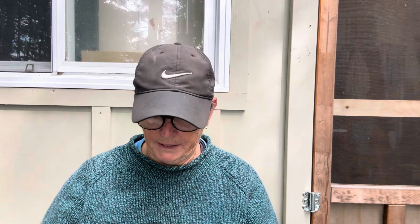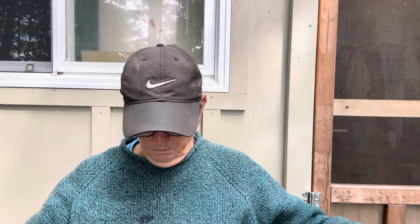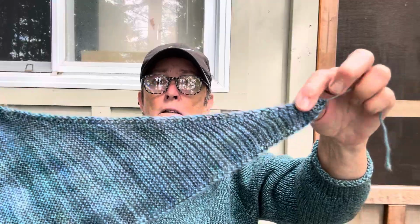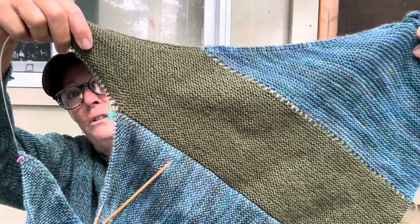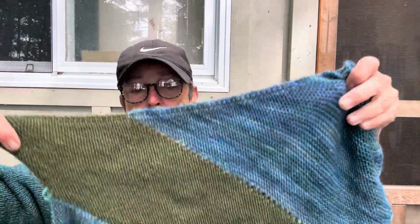Because I was getting a little bored of sleeves, I started this shawl, a wrap. I showed a picture in my blog posts, which I do usually every week. So here it is. It's going to be called the reversible ribbon. You cast on here, you do increases, and then you change color. The color green is going to go like this throughout the wrap.